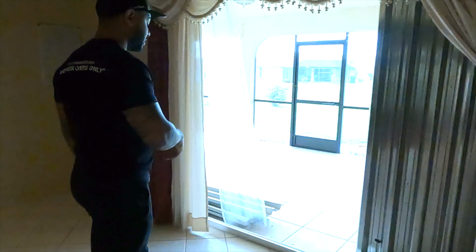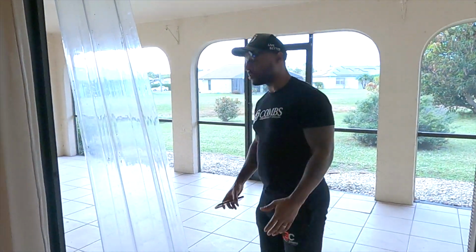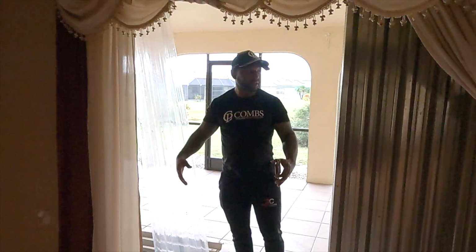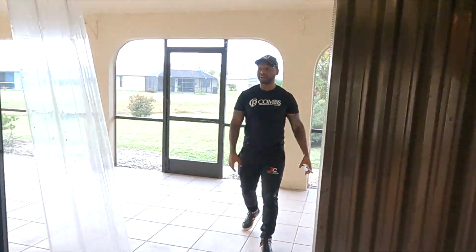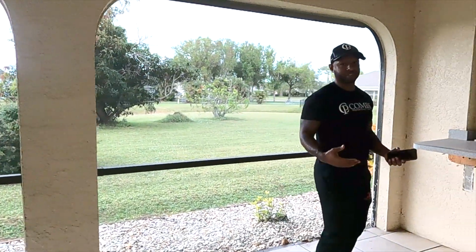What I do like about this living room area is that we have the 3-panel sliding doors that actually slide into the wall, so it really gives an easy, nice transition. You can't tell because they still have the hurricane shutters up right here, but if you come outside on the patio, man, there's so much potential with this house.